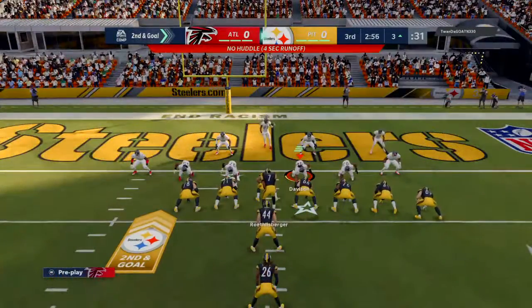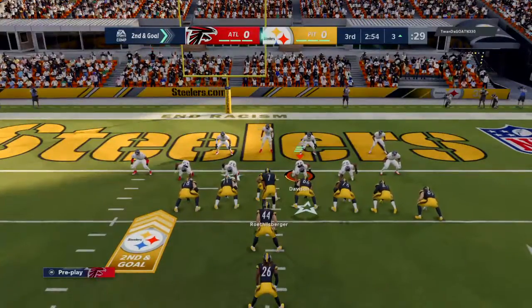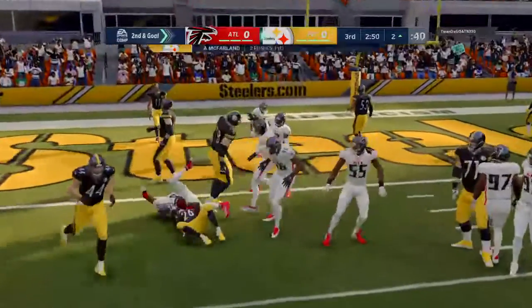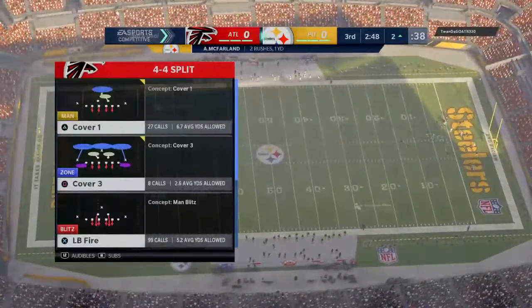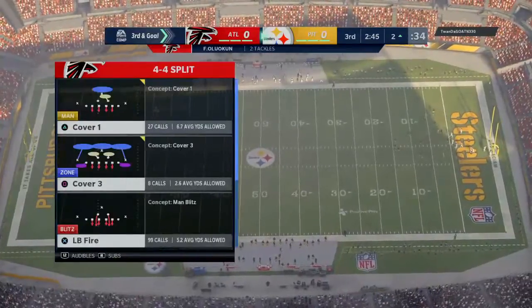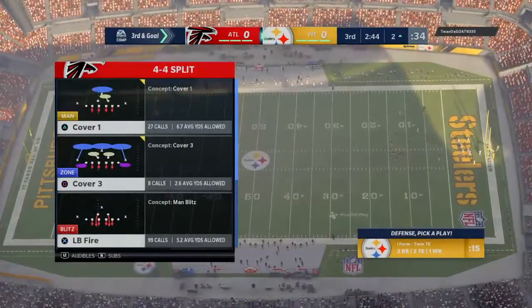Only a yard on the pickup there. 2nd and goal. It's a gain of a yard. McFarland once more. And this is not going to do it as he stopped at the 2-yard line. No gain on the play there. They're going to need to come up with something better here on 3rd and goal.